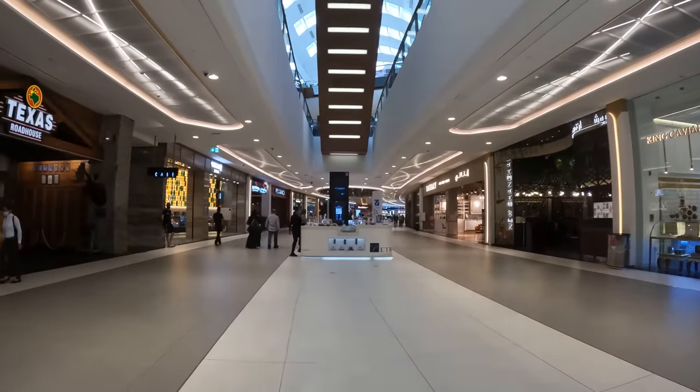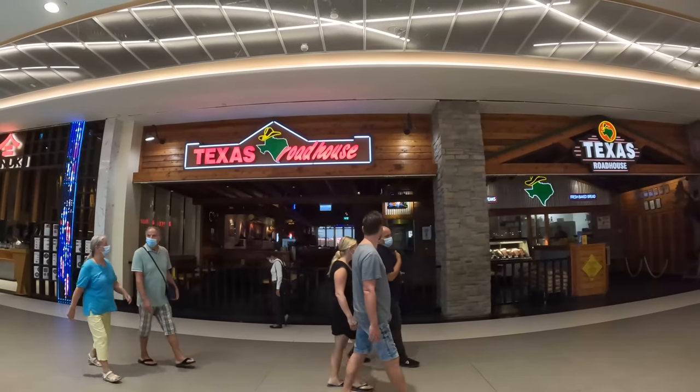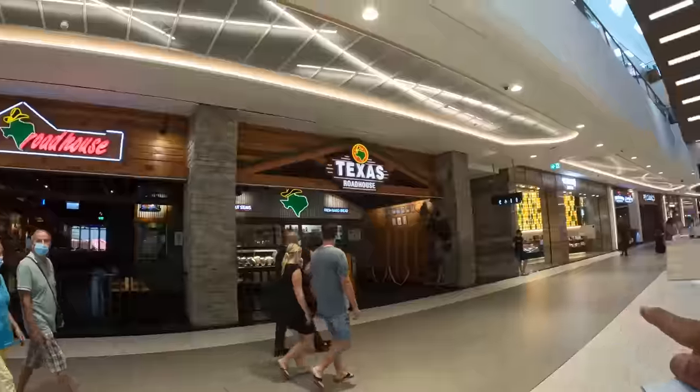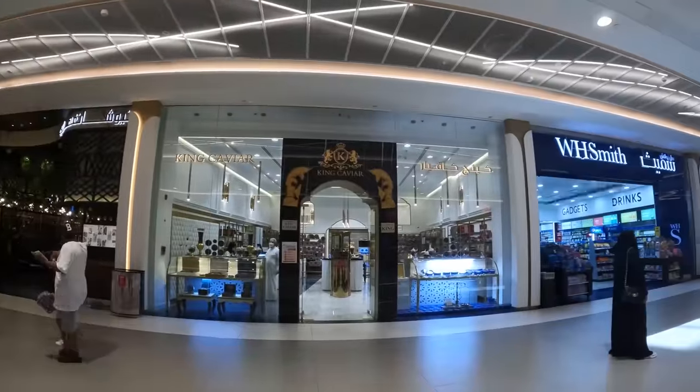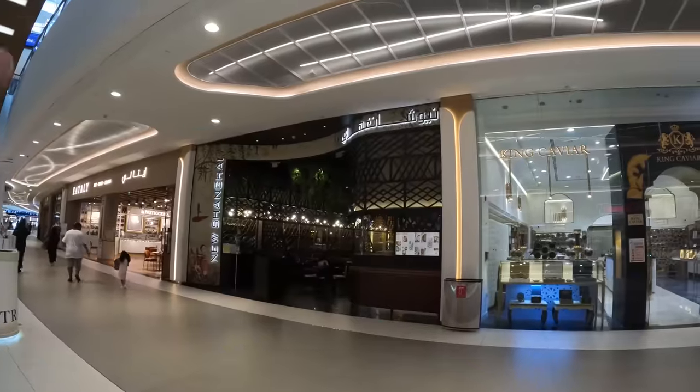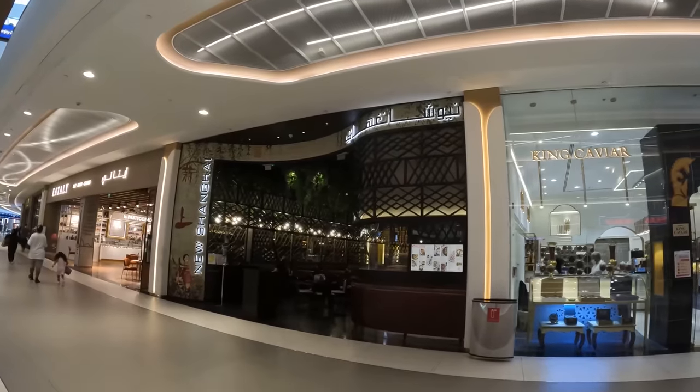So I found the restaurant floor. There's a lot of familiar brands, Texas Roadhouse, there's a Red Lobster, P.F. Chang's, Italy, ooh, King Caviar. And I wanted to go to this place, New Shanghai. Dubai is such an international city. There's food from all around the world. I'm missing some Chinese food, especially some soup dumplings.